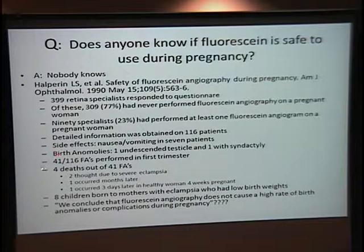And then they went in and further broke it down to 41 of the 116 had the FA performed in the first trimester. So of those 41, they had four deaths, a 10%. Two were thought to be due to severe eclampsia. One was months later. They didn't think it was related to that at all, but it's hard to know. And then one occurred 3 days later in a healthy woman who was 4 weeks pregnant.